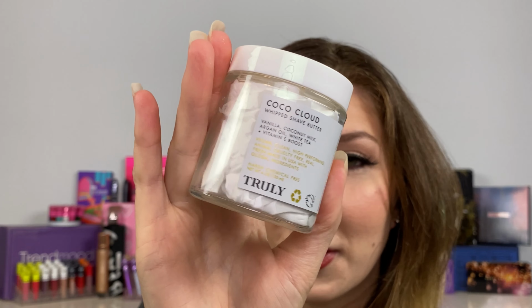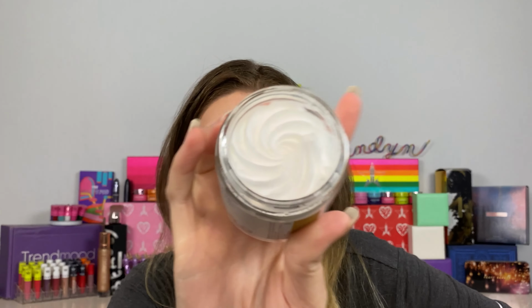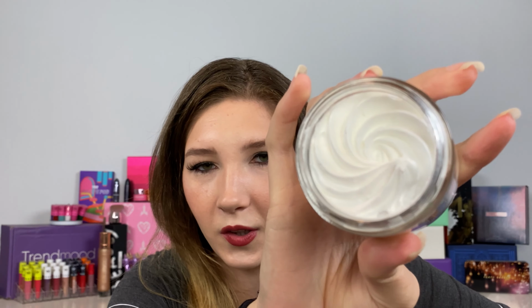because I have the Cocoa Cloud whipped shave butter by Truly that I haven't tried out yet, but oh my god, it smells amazing. It's this whipped, I literally just keep it over here to smell it. Oh my gosh, if you guys haven't smelled any of the Truly stuff yet, it is delicious. This one especially, I just want to eat it. It smells like vanilla cake. Oh geez. But this one is a body butter.